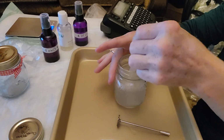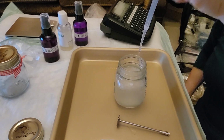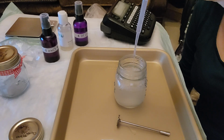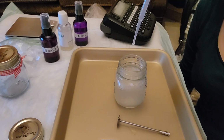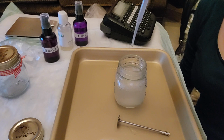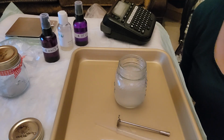Now what I'm going to do here is show you the viscosity of this. It's pretty watery, as you can see. I'm not sure if it's salt sensitive. I'm going to look that up and I'll get right back to you.